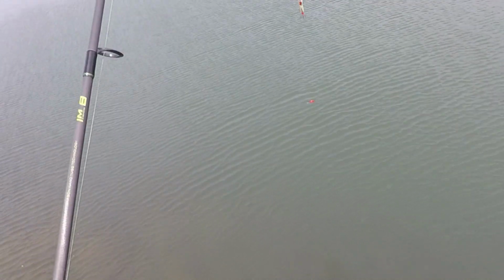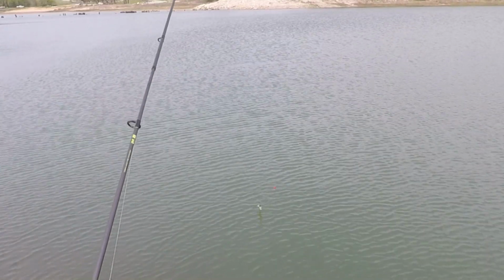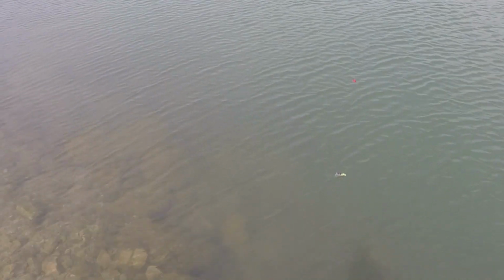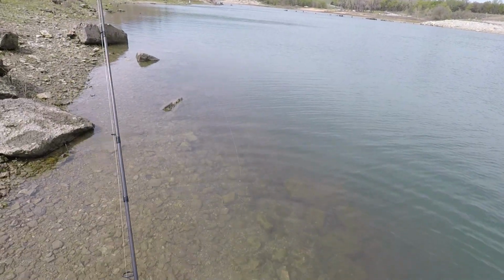There's my lure from before. Come here. Oh, come on. I don't need the wind to blow it out further. Dang it. Come on, buddy. Come on. Look at that, guys. Could I be this lucky? Heck yeah. Whew.